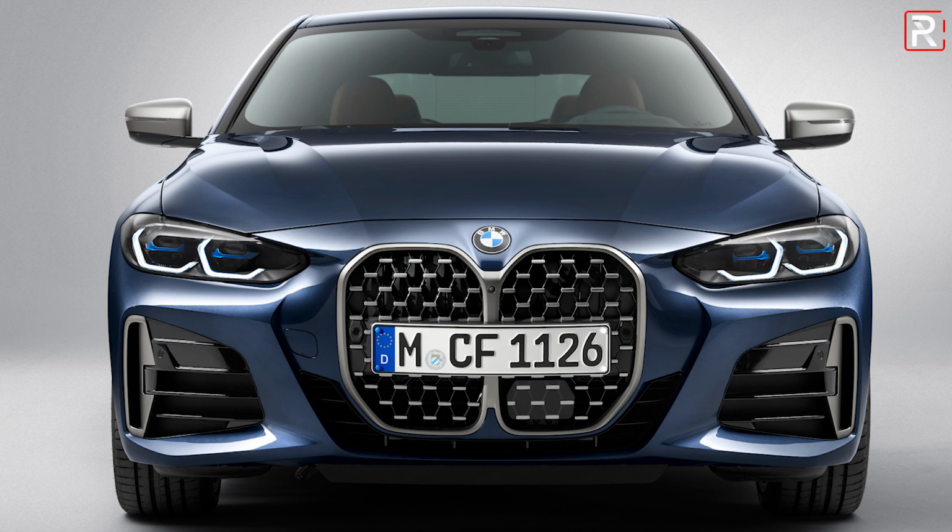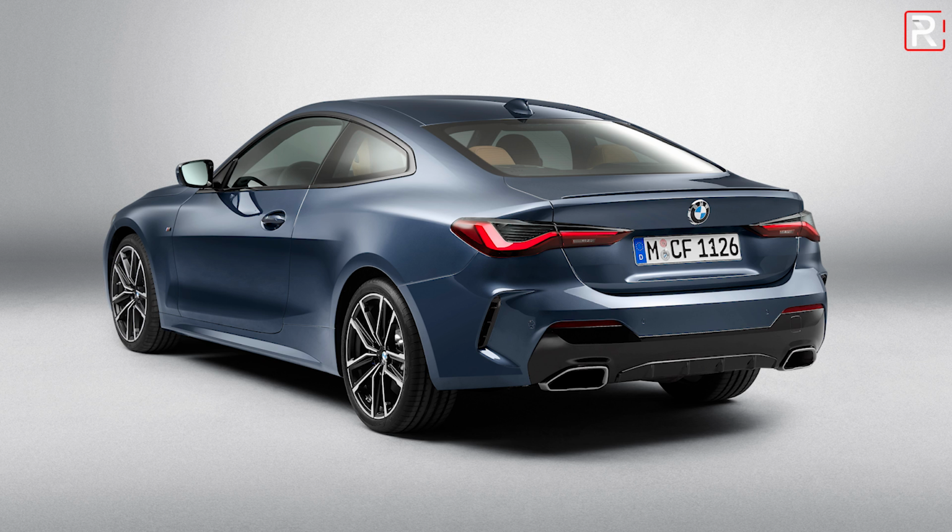Now, of course, being a 4 Series, this car is a little bit lower and a little bit longer and a little bit wider versus a 3 Series.